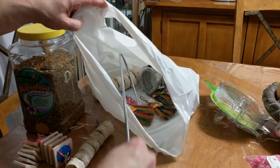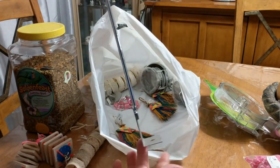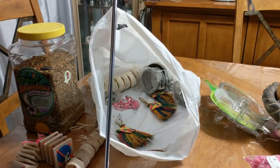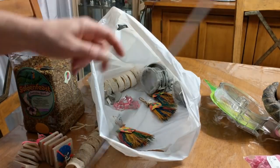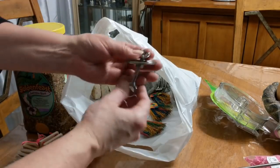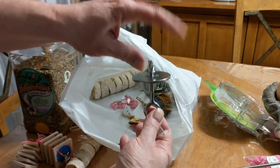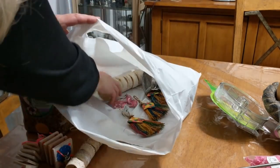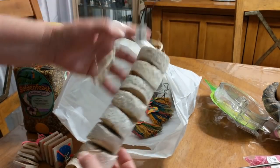And I got this metal, it holds a toy. This attaches to the cage here. And see the hook? So I can put it on top of the cage, and how I stick it on is one of these. I could put a toy hanging inside the cage from there, so I can hold two toys. And I got another shredder. I don't know who I'm going to give it to yet.